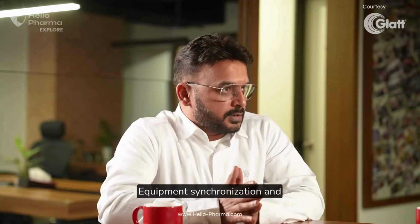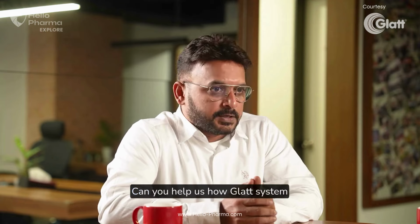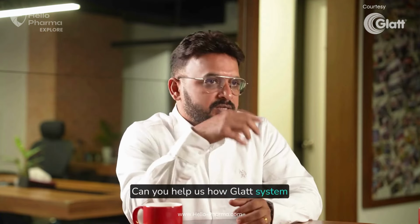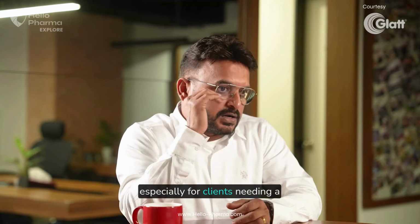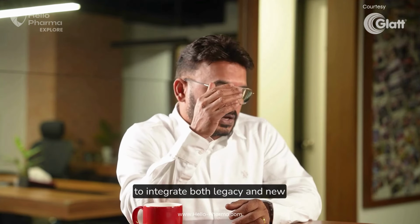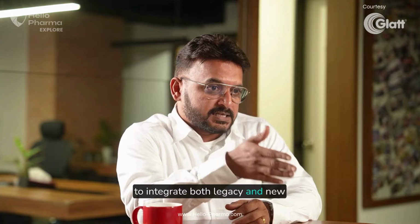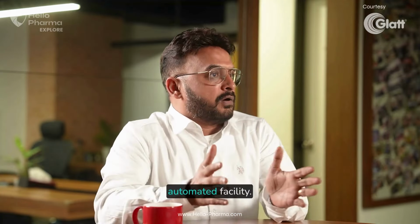Equipment synchronization and process continuity are very vital in continuous manufacturing. Can you help us how Glatt system address these complexities, especially for clients needing a flexible yet cohesive approach to integrate both legacy and new systems that will eventually help them be a completely automated facility?